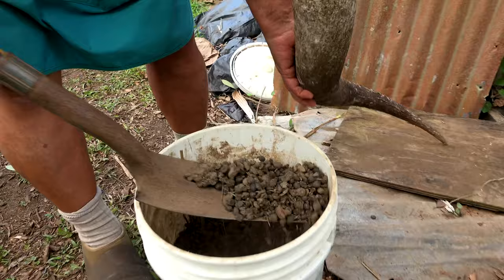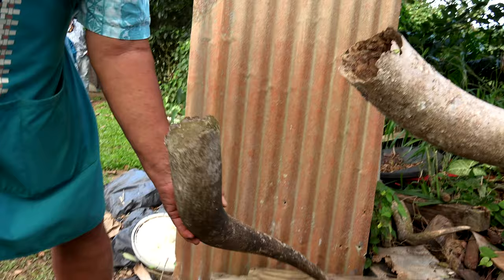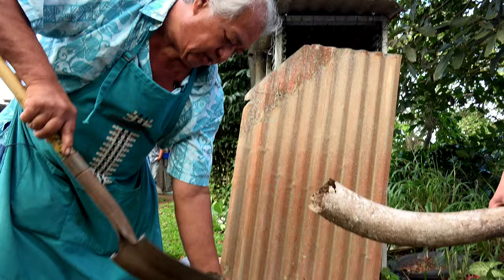Now they usually say use cow shit, but I use whatever shit I got, you know what I mean? Yeah. Shit is shit, eh? Yep. Yeah, somebody full of shit, so. And this is gonna be horns that's full of shit too.